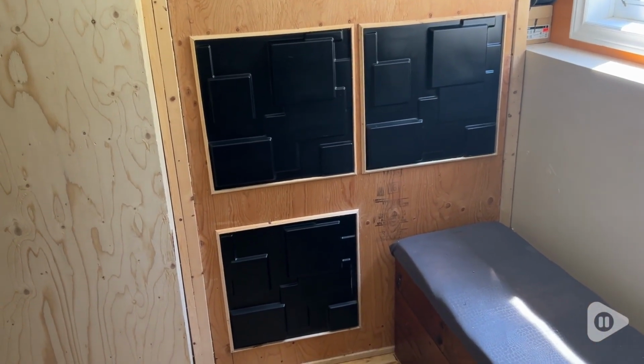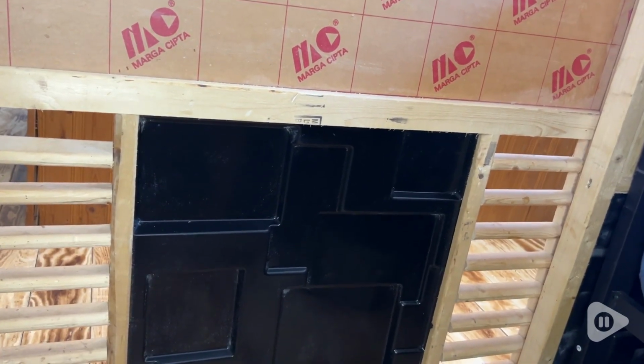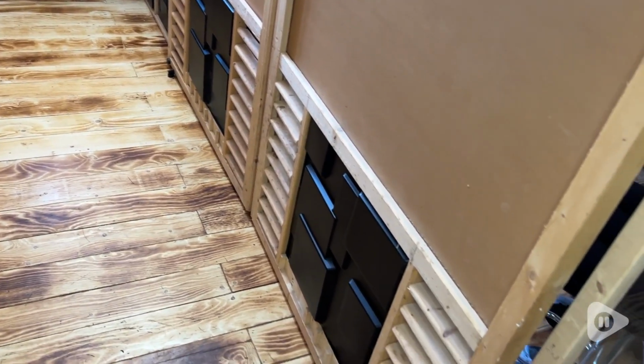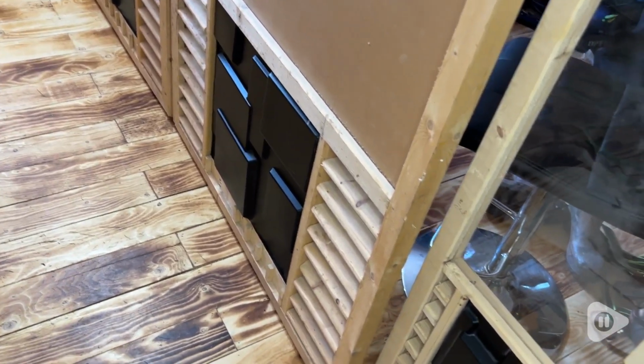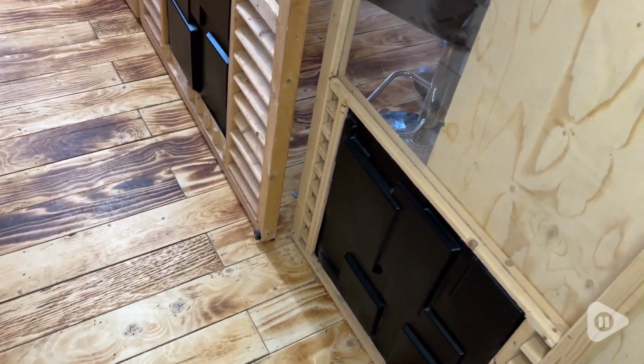In some areas of the project I left the 3D panels visible on the inside of the room. These 3-dimensional squares are beautiful and enhance the style of my project, so I'm very happy with them.